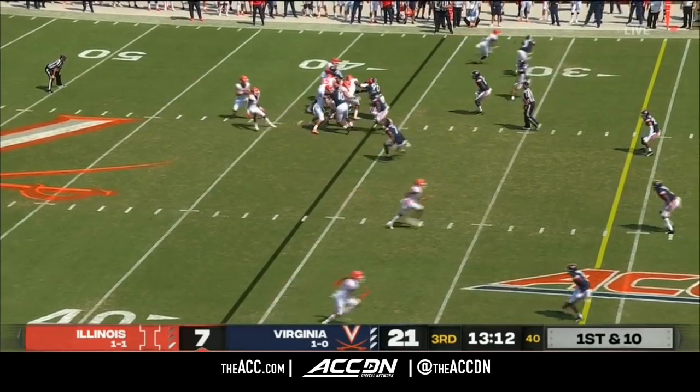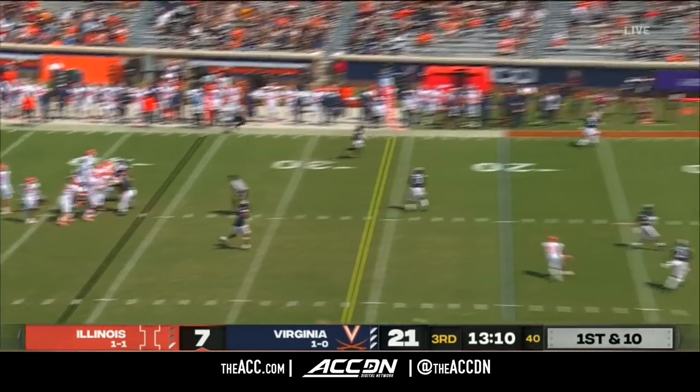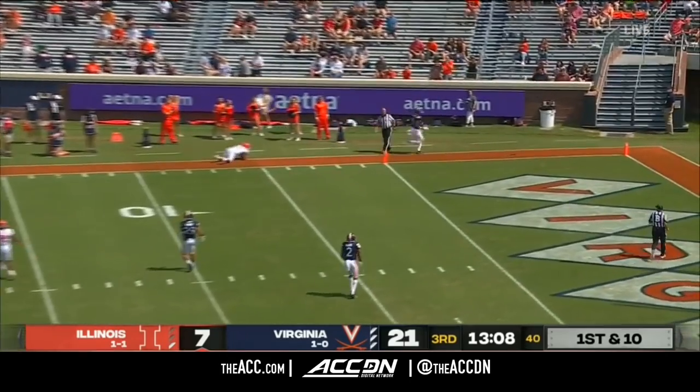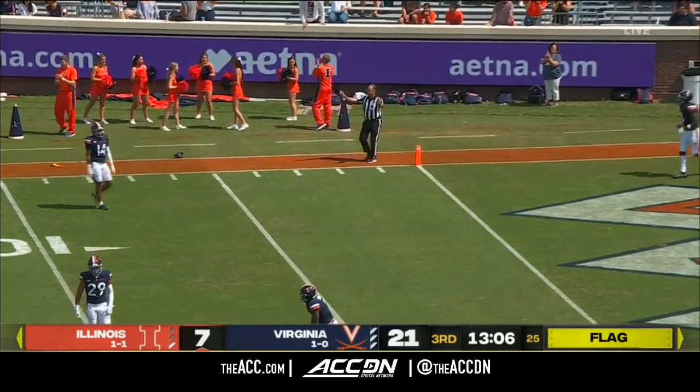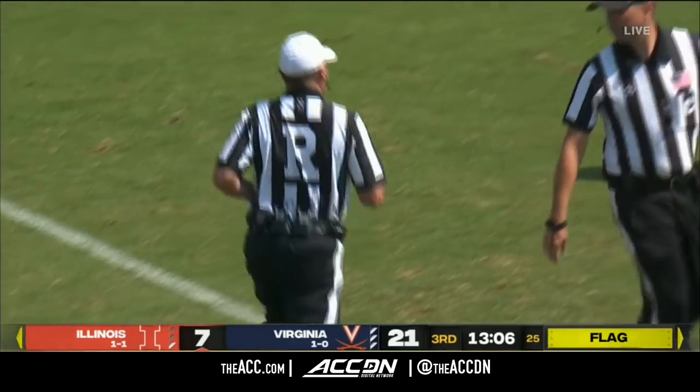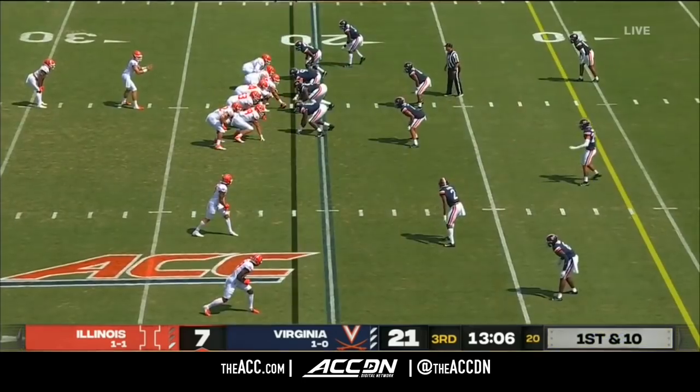Norwood stays in there. This time play fake to him. Sikowski going up top. And he's going to overshoot his receiver. We do have a flag on the play. So Williams was the intended receiver, and Anthony Johnson defending. Just got a little bit too much of him as they were streaking down the sideline.